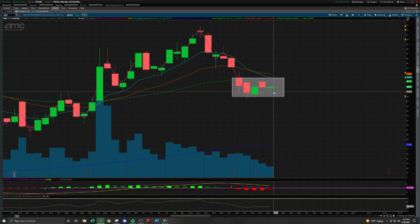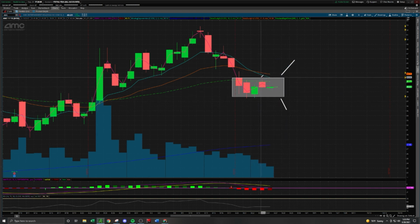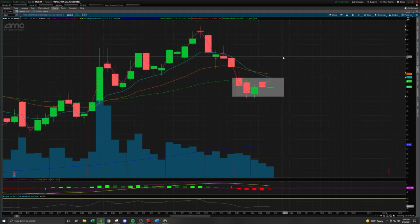So with this basing, I've just got straddle alerts set to either side of this range to let me know if this decides to break out or if it decides to continue down. Alerts set at $42 to the top side, alerts set at $38 to the bottom side. Absolutely no play here until it decides to break this range and give us a little bit of direction.